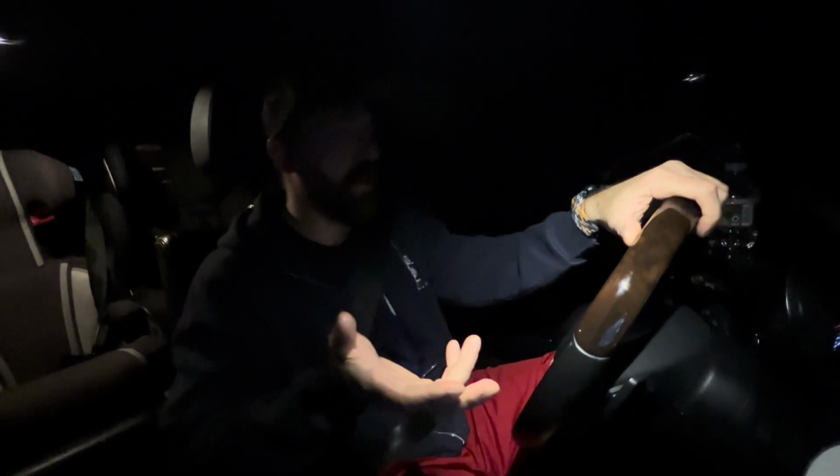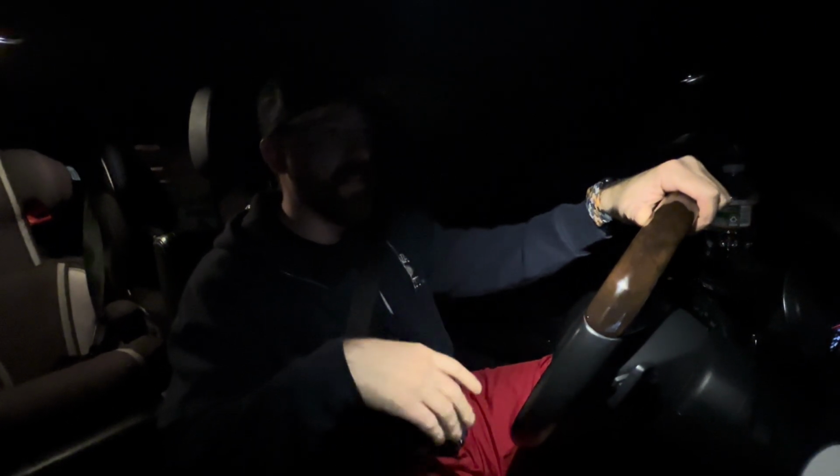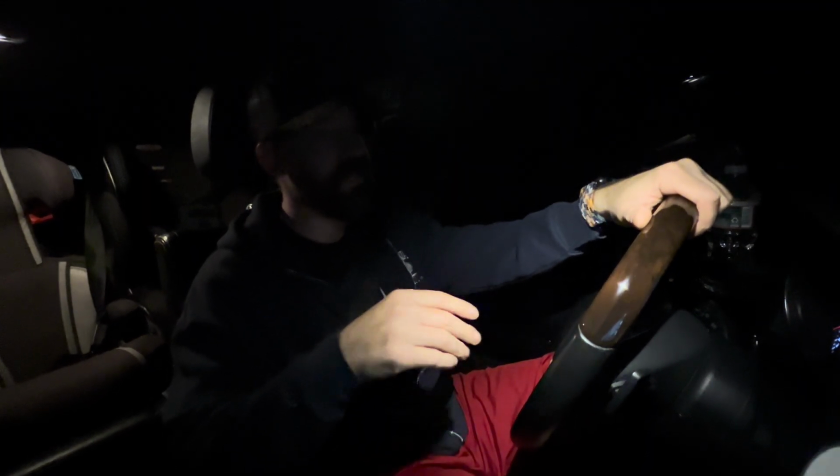The new ones, the new 2024s and 25s, I guess 26s now, are beautiful. I've never gotten to drive a newer one, but I can only imagine how nice that thing is with all the new tech and everything, the new screens and all that. I know the new Mercedes interiors are pretty darn beautiful. But initial impressions, I'm in love with this thing.